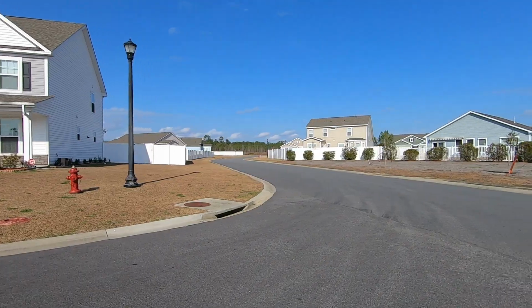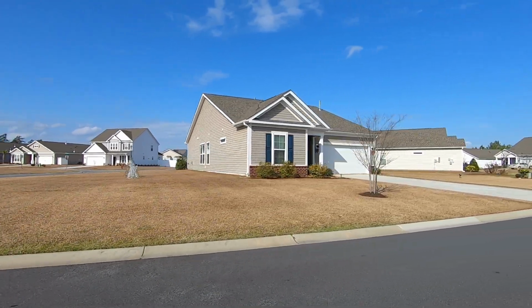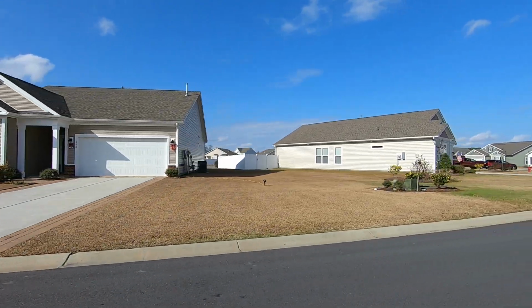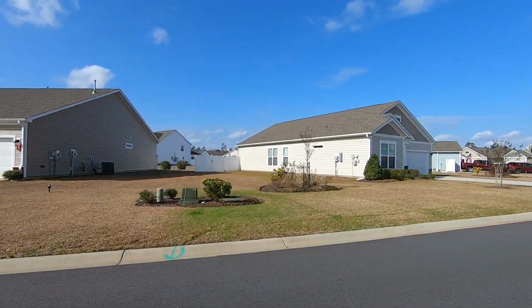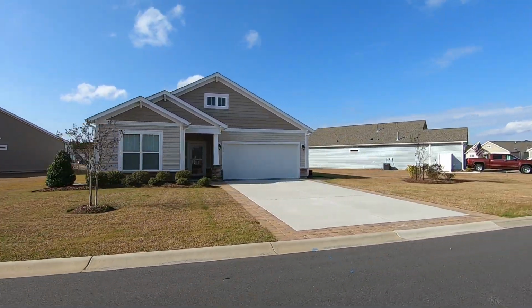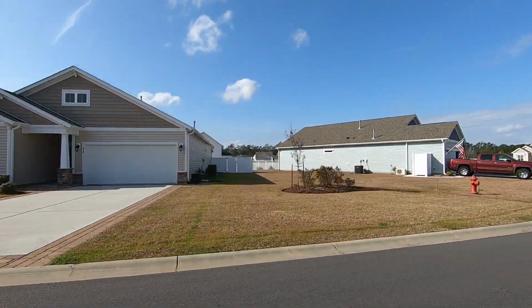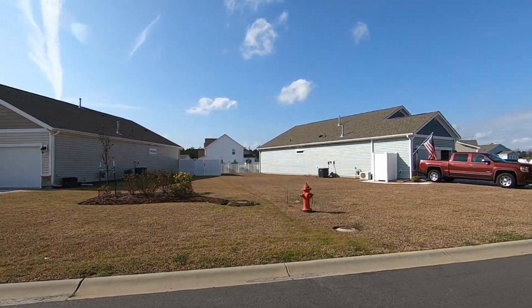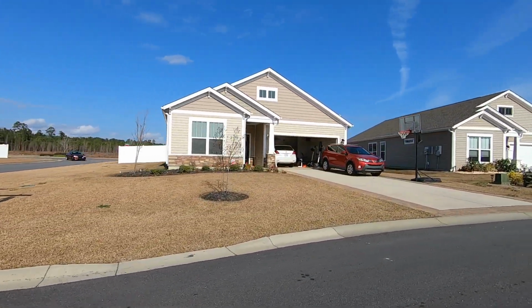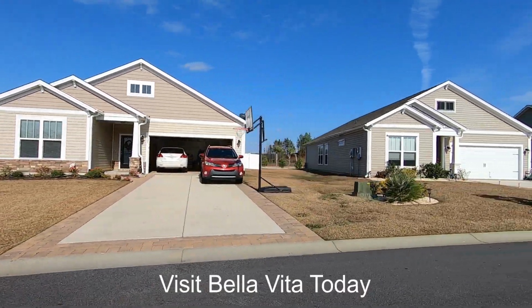Here's a few of the standard features. 9-foot ceilings, 42-inch upper cabinets in the kitchen, Mohawk Revwood flooring in the living areas, ceramic tile in the bathrooms and laundry, granite countertops in the kitchen, a 10x10 patio with a gas connection for your grill. These are beautiful new homes in a great neighborhood. If you're looking for a new home on the Grand Strand, you owe it to yourself to visit Bella Vita.